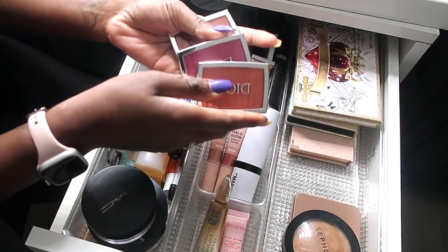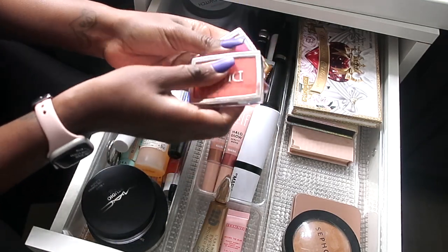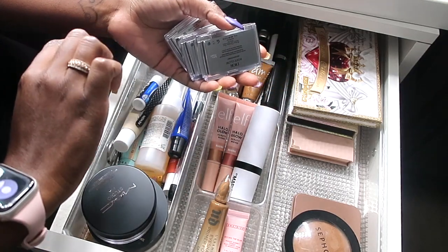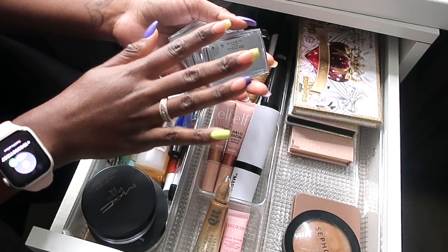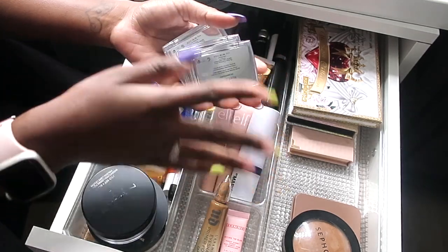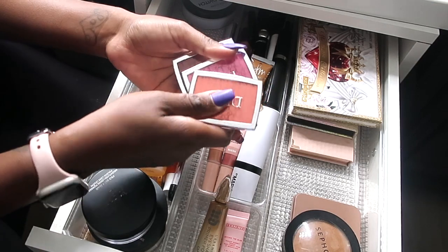So I'm going to be using my money. I picked up 3 of the new Dior Rose Glow blushes. Hear me out. I had to do a return, right? So I had a return. Then I was like, you know what? I got a return. Let me exchange it for one of the blushes. And I had a gift card. So I got my money's worth.